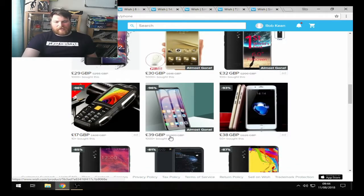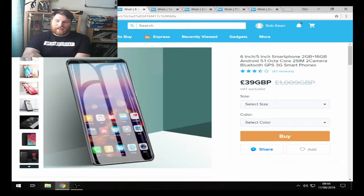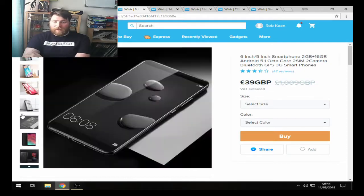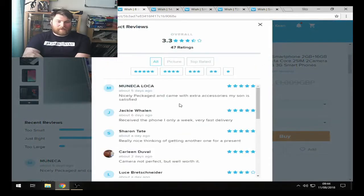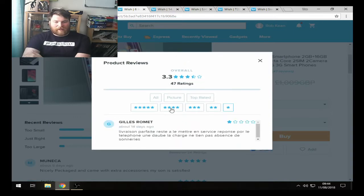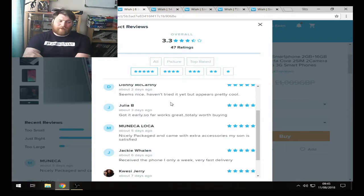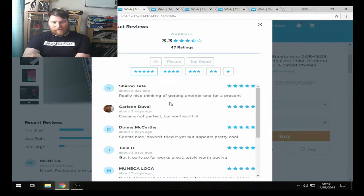There's another one here that's £1,000 down to £39. In fact, let's have a look at it. So obviously £1,000 down to 39, and it doesn't actually look too bad. If you look at the pictures, it looks like a relatively decent phone, except if you go into the comments, it says the camera's not perfect. The original price of this is £1,000, so you'd expect the camera to be top quality, best in the world. That is iPhone level expense. You can get an iPhone 10 for £1,000.